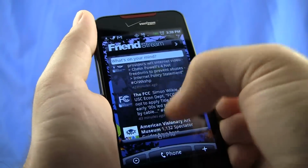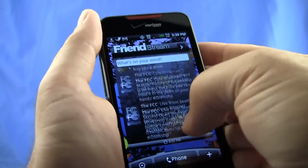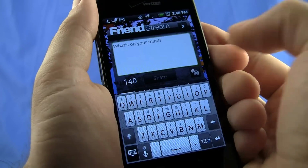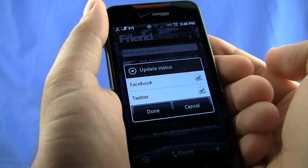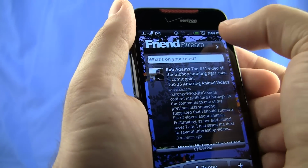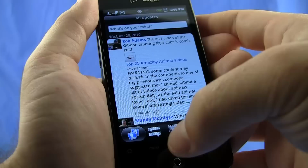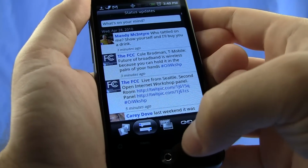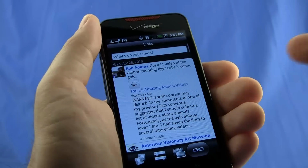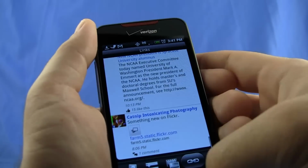So this is the typical widget that we see, the bigger widget. There's two different widgets that you can add to your home screen. This is the big one, which shows your news, and we can add our own tweet or message or whatever. There's some options over here, so we can choose where we want to update it. Right now, as I said, I have Facebook and Twitter on. I can type an update there or go to the top, and now there's a lot of different updates. Over here, this shows all updates. You can show only status updates, only photo updates. Then we also have links, so you can kind of drill down into exactly what you're looking for.